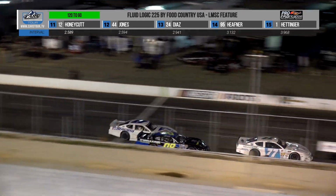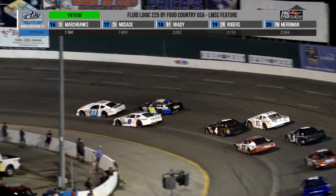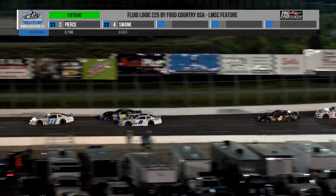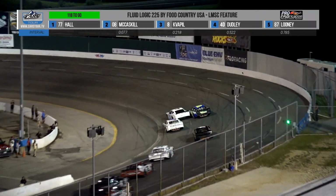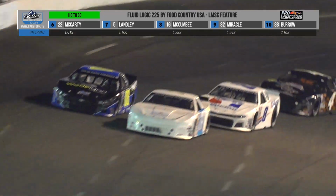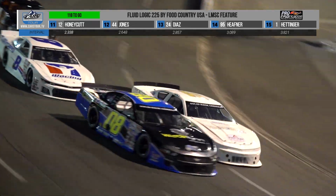See Deke trying to clear Carson here. Carson's not going to give it up that easily, though. As you see Dudley still trying to clear Looney. He'll clear and maintain that fourth position. Yeah, Deke McCaskill knows something about the top side of this racetrack that many apparently do not. McCaskill rocketing towards the front. Now alongside of Connor Hall for the race lead. They draw even into turn number 3.